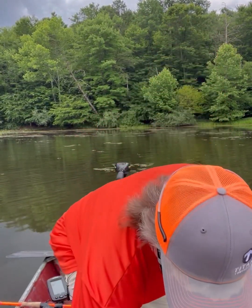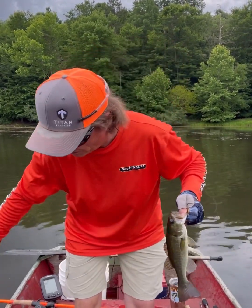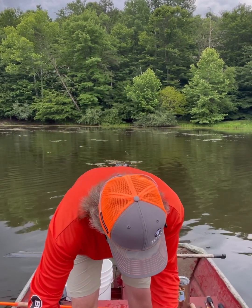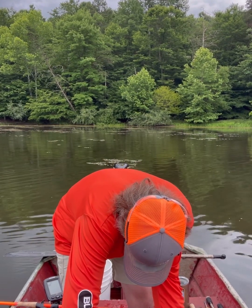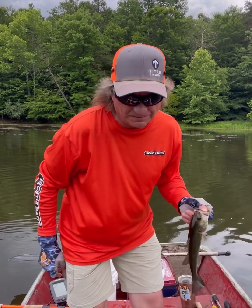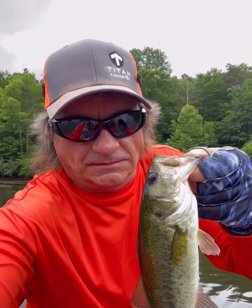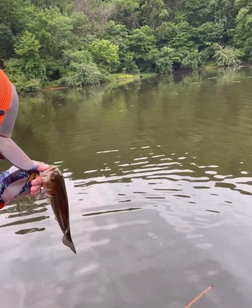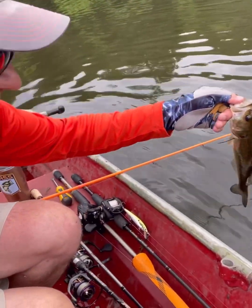Number three for the day. I just wish they'd start getting bigger. Quarter, biggest one so far. There we go.